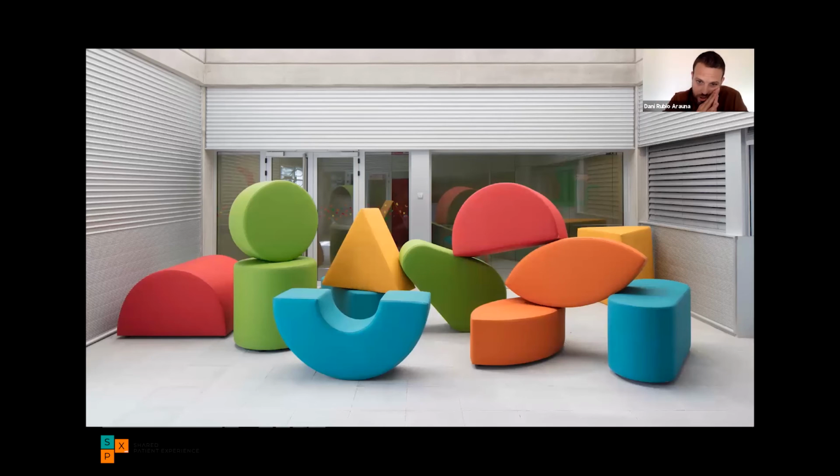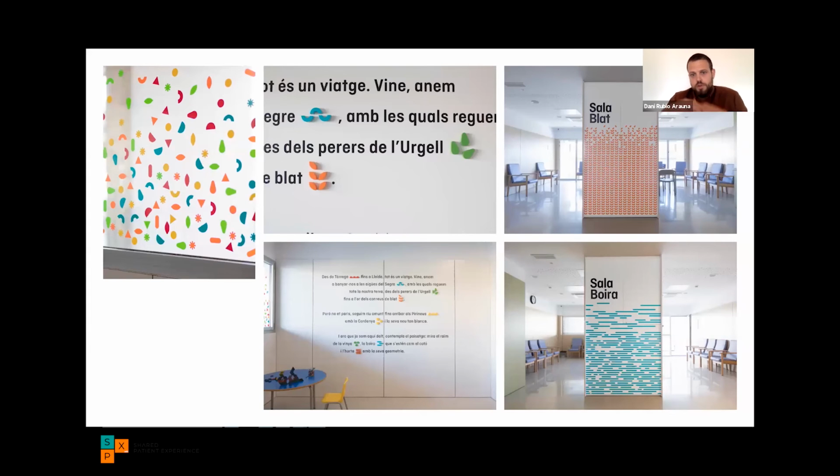Some examples. This is a psychiatric hospital located in Lleida, a small city located in a rural area below the Pyrenees. We designed a set of basic shapes. Each one of them refers to a different aspect of its local context, such as landscape or farming, fruits, rivers, and so on. This set of shapes provides the basic guidelines to design environmental graphics, signage, furniture, and so on.